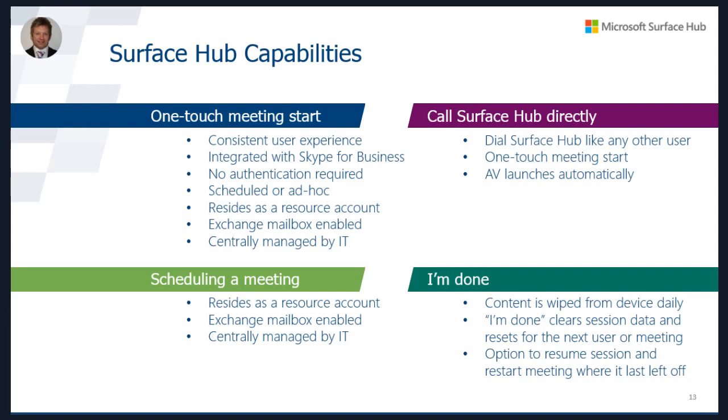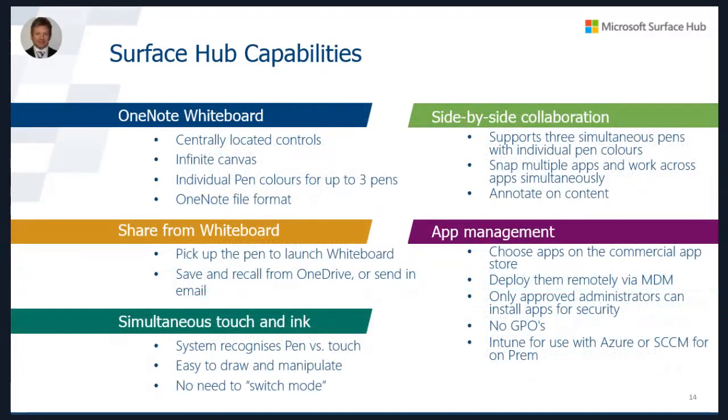So if you've been looking at sensitive financial information, project information, HR information, anything of that like, it will be removed from that board, and there will be no access to that from anybody that next comes along and begins a new session. So it's quite important to pull out from a security perspective, all of that's been covered. As I mentioned, we can email things out of that whiteboard, whether it's a OneNote, we can save and recall from OneDrive, etc.